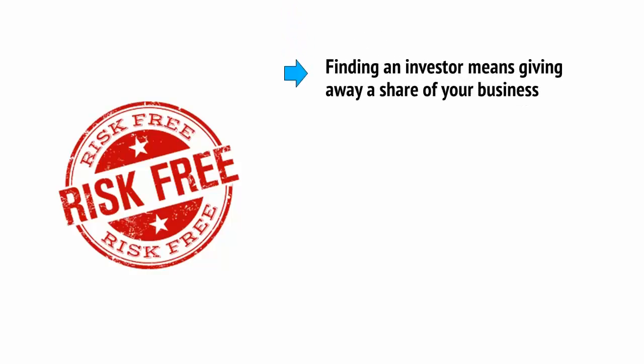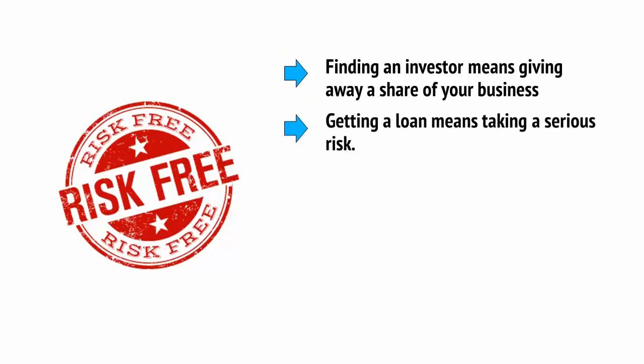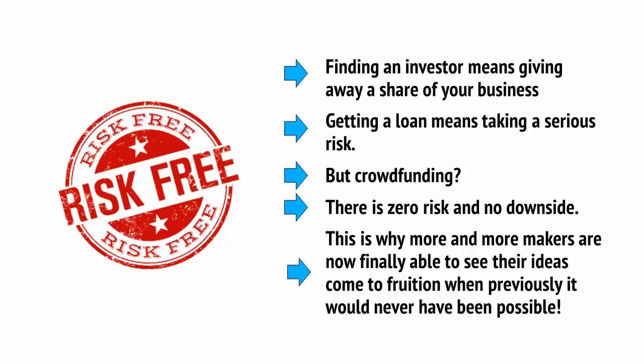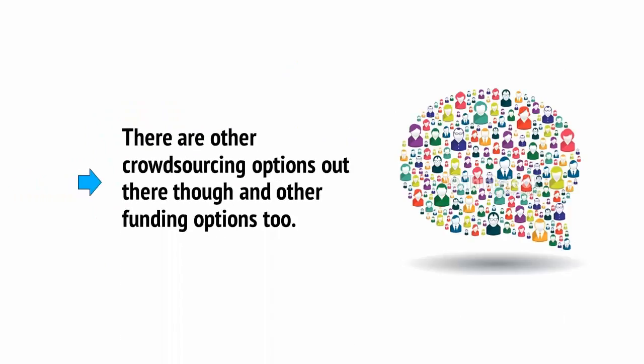Finding an investor means giving away a share of your business. Getting a loan means taking a serious risk. But crowdfunding? There is zero risk and no downside. And this is why more and more makers are now finally able to see their ideas come to fruition when previously it would never have been possible. There are other crowdsourcing options out there though, and other funding options too.